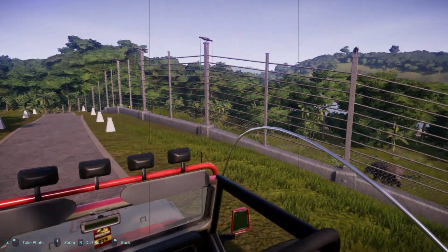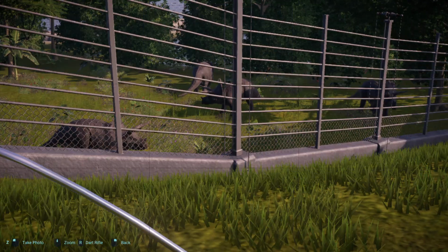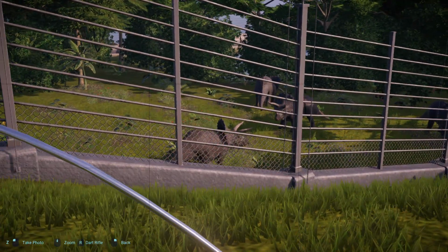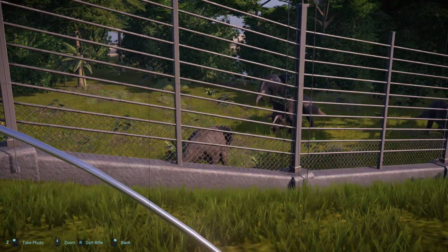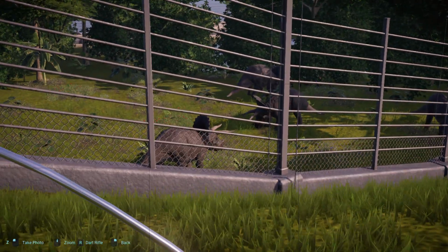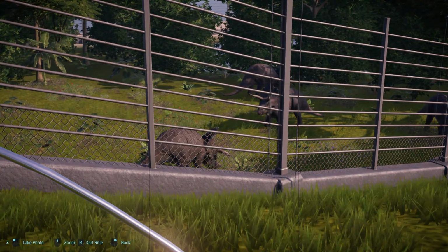Looking to the field on your right, you may catch a glimpse of our herd of Triceratops and Styracosaurus. Triceratops is a large quadrupedal plant-eating dinosaur stretching up to 9 meters in length, which is slightly longer than a bus. It weighed between 6 to 8 tons, and some skulls have been found measuring up to 3 meters long.